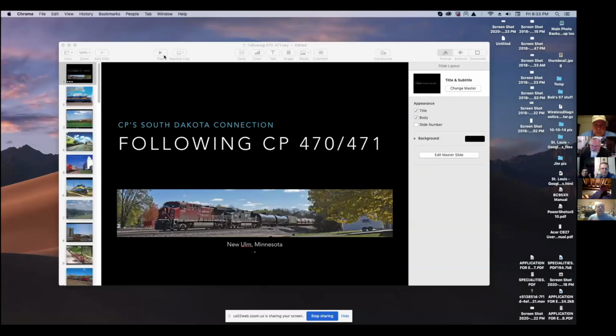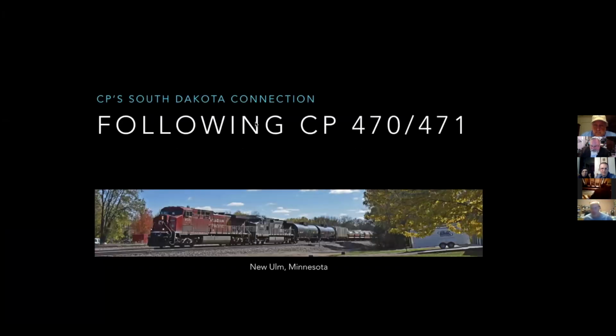So Bob has sort of a very elaborate system here that he's talking to us through his phone, but he's giving us his presentation through his computer. So can everyone hear me okay? Yeah, we can hear you. Okay.